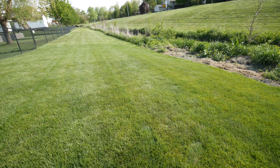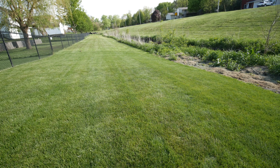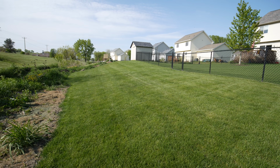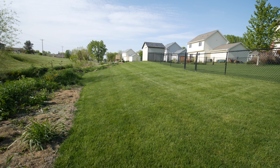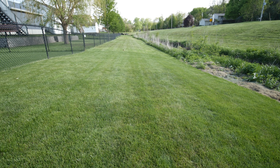So I don't know how well this will show on the camera, but you can definitely see some of these dry areas. They're starting to get wilted. Almost at this point, honestly, it's starting to look more like a really hot weather look to this grass. And it hasn't been hot at all, but just from lack of moisture.